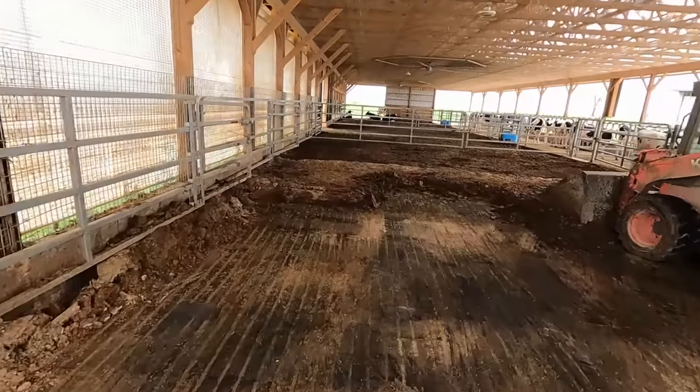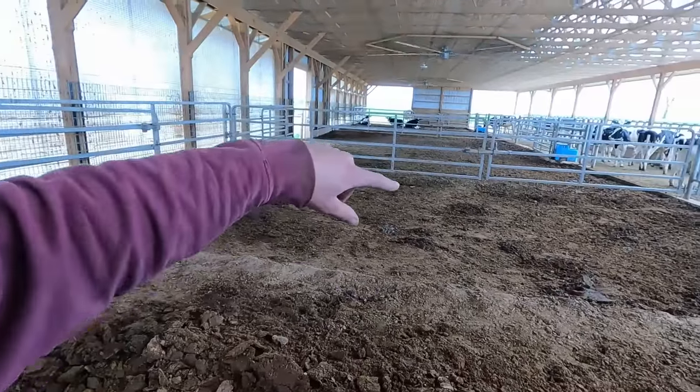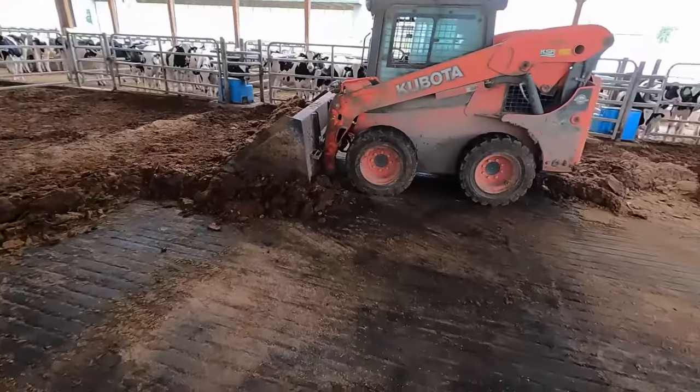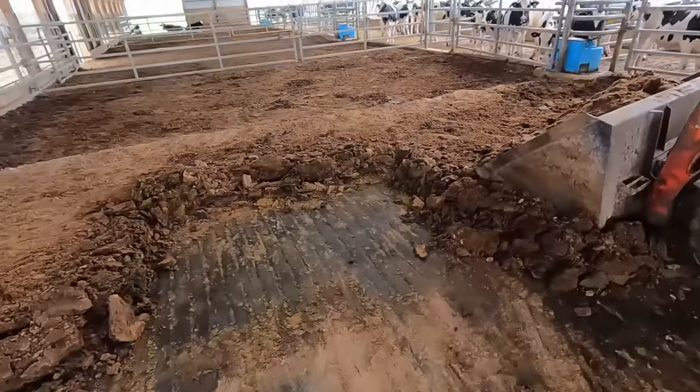My dad's starting to work at this barn now. We're not gonna clean the whole barn out. The older pens have the ceiling fans. We don't really have to add bedding during the summer. Definitely wanna clean up these younger pens. Just be a few loads.